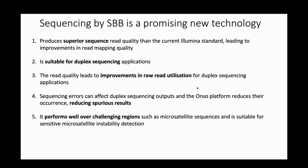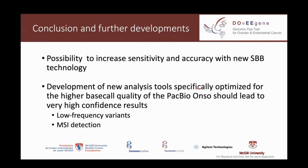Sequencing errors can affect duplex sequencing outputs, as we have shown in some cases, and the Onso platform reduces their occurrence, reducing spurious results. It performs well over challenging regions, such as the microsatellite sequences, and is suitable for sensitive microsatellite instability detection. Therefore, it gives us the possibility to increase the sensitivity and accuracy of our assay with this new sequencing by binding technology.